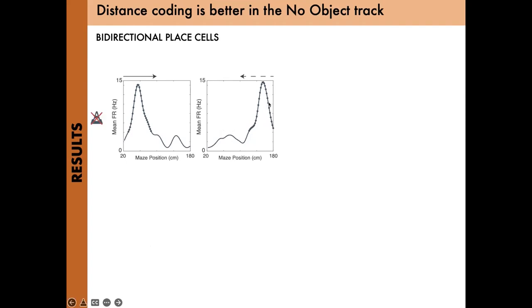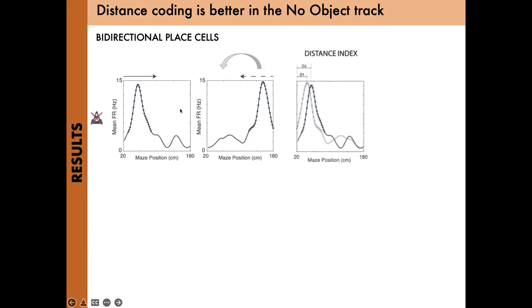So first the distance index. So here you have a nice bidirectional place cell. So this is the forward trial, the backward trial. This cell is actually doing very strong distance coding. You can see that if I align these two firing rate maps to the starting point. Then to compute the distance index, we calculated the distances, D1, D2, between the starting point and the peak of the field. Then we use this nice formula. And basically the idea is that if here you have a complete overlap between the two fields, your distance index is going to be equal to one, like perfect distance coding.